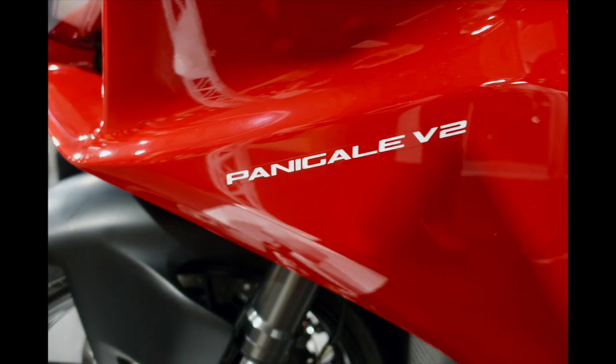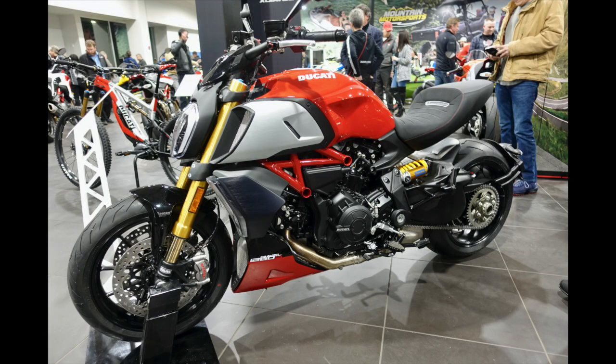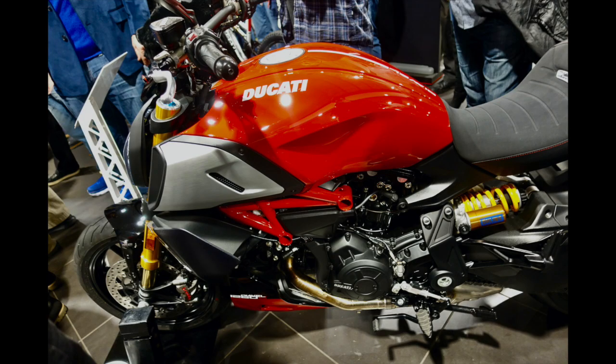But of course Ducati wouldn't be Ducati without some red bikes, and the Panigale V2 certainly looked pretty sweet and could turn anybody into a budding racer. The cosmetically refreshed Diavel 1260 certainly looked the part. There's some nice little aesthetic changes, such as the colour-coded under tray with Ducati logo, and some changes to the graphics on the belly pan, for instance.